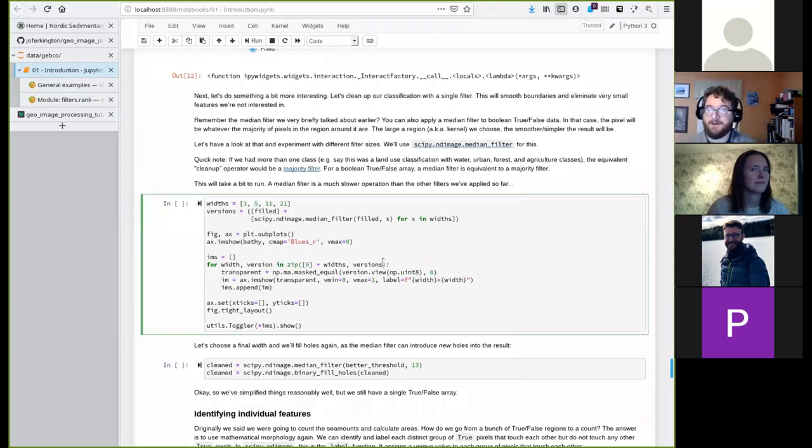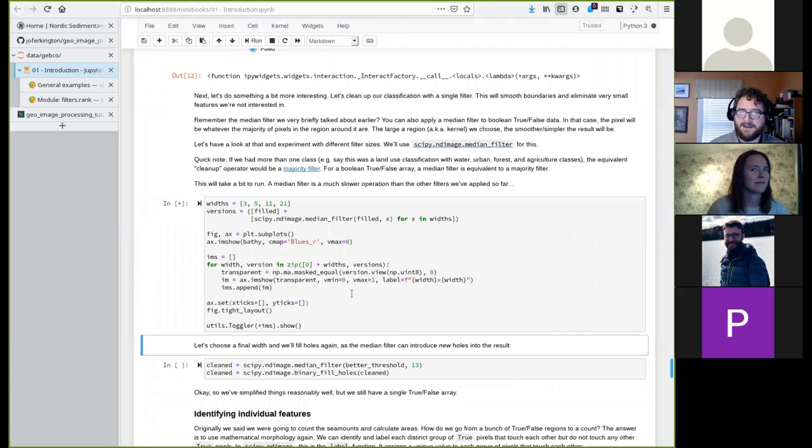Okay, I've talked a whole heck of a lot. One thing I do want to mention is that all of these, majority filter, median filter, anything that involves ranking and sorting everything within a moving window, is quite slow. So you're going to notice this is going to take a bit to run, particularly when we get to larger sizes. So I'm pre-computing things rather than doing a slider.